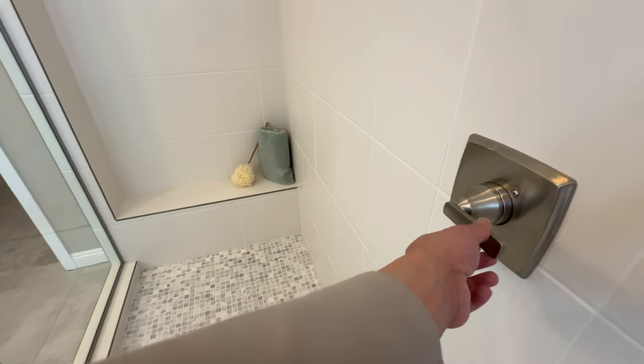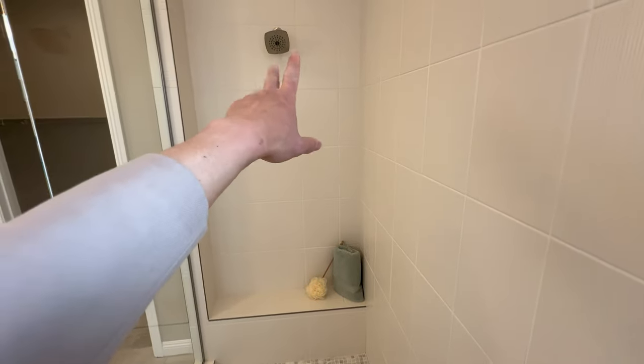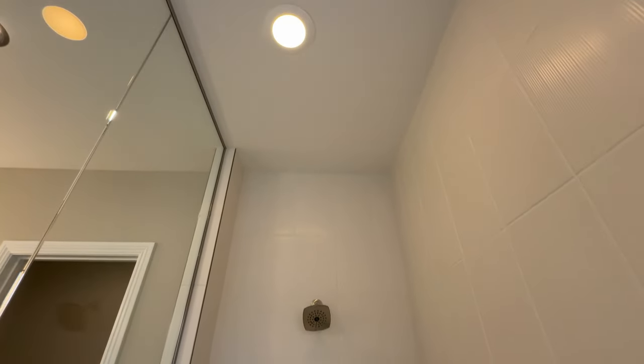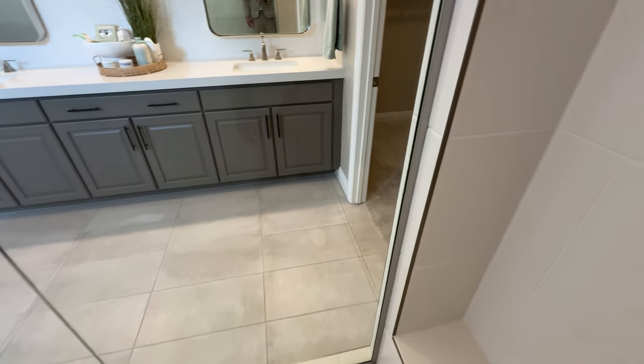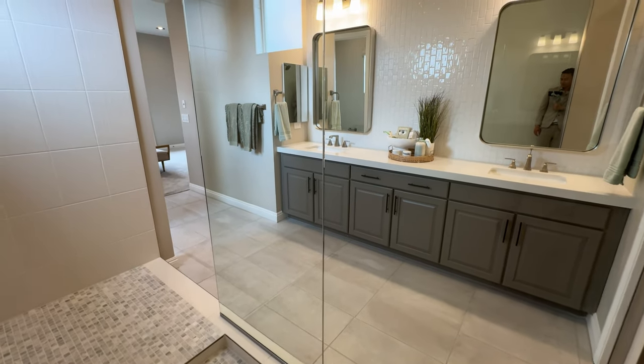The good thing is you can actually open it from here, right? You don't have to go all the way there. And then you have that recessed lighting. You have a seating arrangement here. Okay, so this is how it looks like when you're inside your shower area.